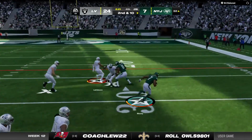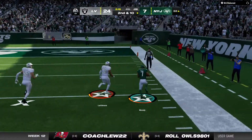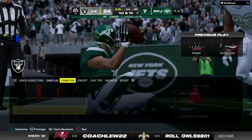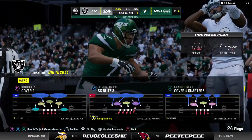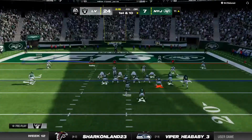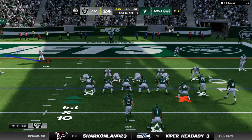On 2nd down, it's Moody. And he's out of bounds. Almost gets to the 10. 45 yards rushing for him now on just 6 carries to this point. Now a 1st and 10 at the 11.